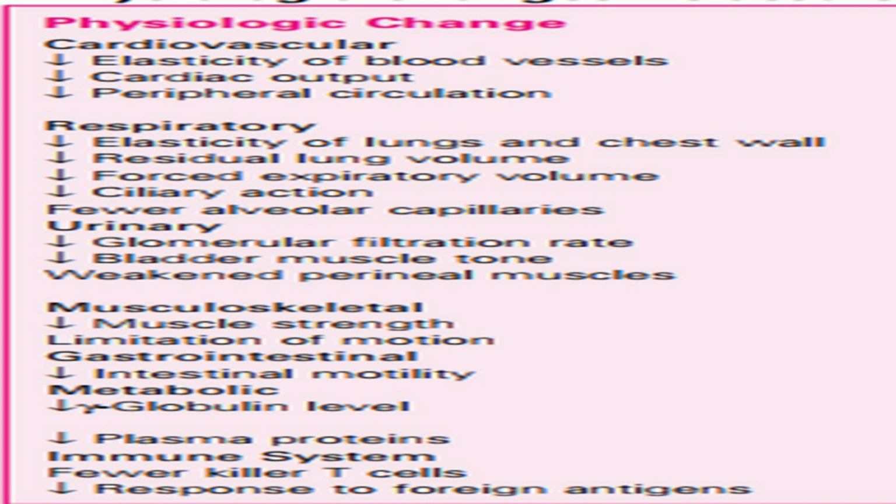Other physiological changes are a decrease in glomerular filtration rate and bladder muscle tone, which decreases kidney function, causes stasis of urine in the bladder, and loss of urinary control. The potential postoperative complications will be prolonged response to anesthesia and drugs, overhydration with intravenous fluids, hyperkalemia, urinary tract infection, and urinary retention.